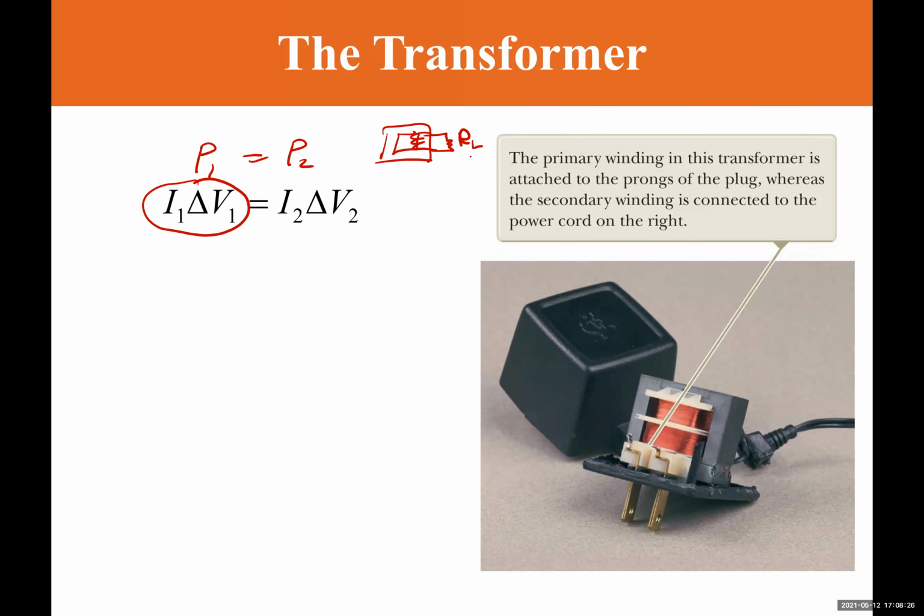Okay, then the power that we have here for circuit one and circuit two, or coil one and coil two, is supplied to the secondary circuit. Basically, it must be provided by the AC source connected to the primary circuit. So in an ideal transformer, where we assume that there is no energy loss to the environment, the power I1 times delta V1 supplied by the source is basically the same as the power provided to the secondary circuit.